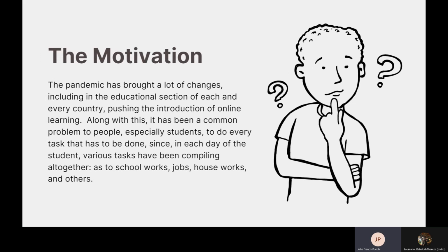So what is the motivation for this project? During the pandemic, it has brought a lot of changes, including in the educational section of each and every country, pushing the introduction of online learning. Along with this, it has been a common problem to people, especially to us students, to do every task that has to be done, since each day of the student, various tasks have been compiling all together as schoolworks, jobs, houseworks, and others.